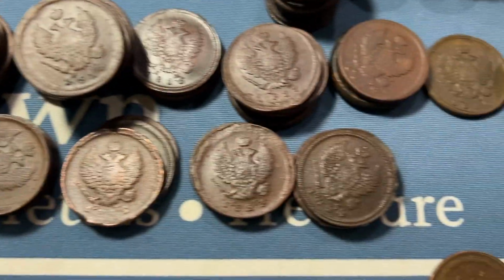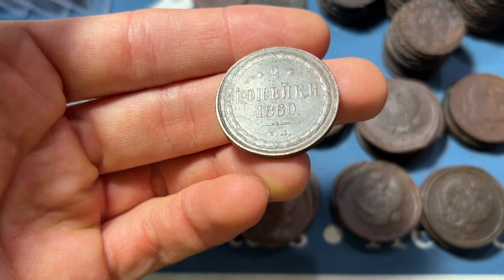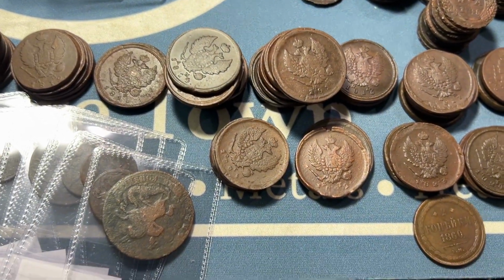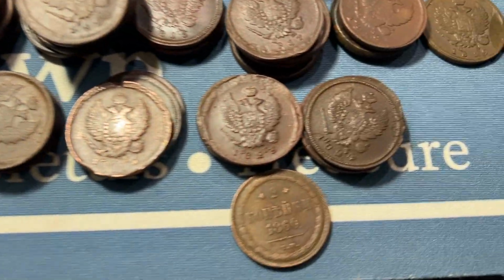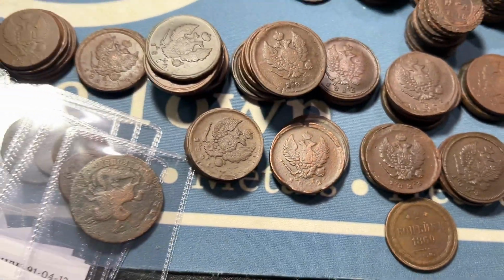And then we have Alexander the Liberator, who we got one coin, I think that was actually mistakenly included in my order, 1862 kopecks, and so he had emancipated the serfs in 1861, which is why he was called the Liberator. But anyways, those are the Russian coins here.